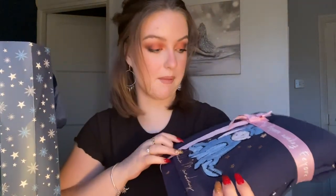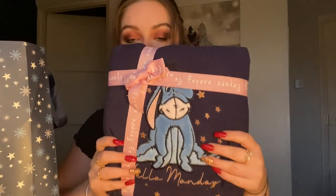Presents from my brother and my brother's girlfriend. They do the Christmas shopping together, so cute. Okay, first things first, they got me this adorable set of pajamas. Again, really fluffy. These are Eeyore ones, and these say Hello Monday on them. They're so flipping cute. I'm so excited to wear these. I'll probably wear these to bed tonight.